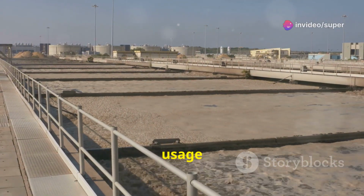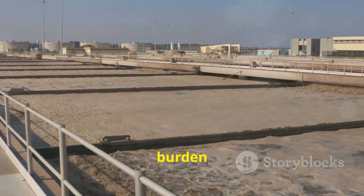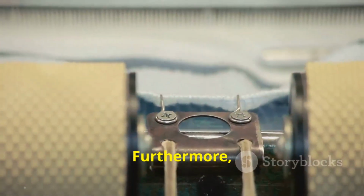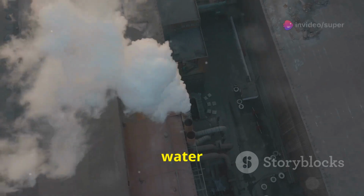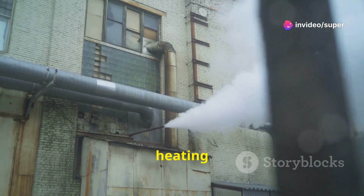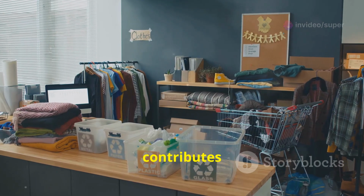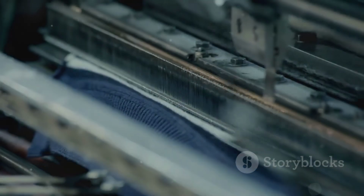The reduced water usage also translates to less wastewater generation, minimizing the environmental burden associated with textile dyeing. This means fewer harmful chemicals and dyes are released into the environment, protecting aquatic ecosystems and safeguarding human health. Furthermore, foam dyeing requires less energy than traditional methods. The lower water volume means less energy is needed for heating and drying, reducing the overall carbon footprint of the dyeing process. This contributes to a cleaner, more sustainable textile industry that's gentler on our planet.